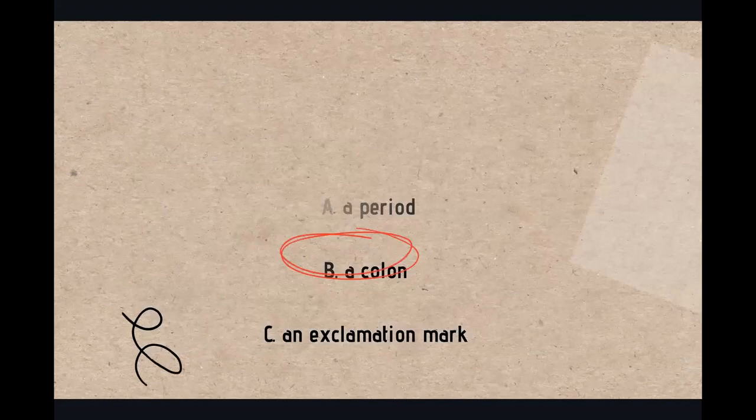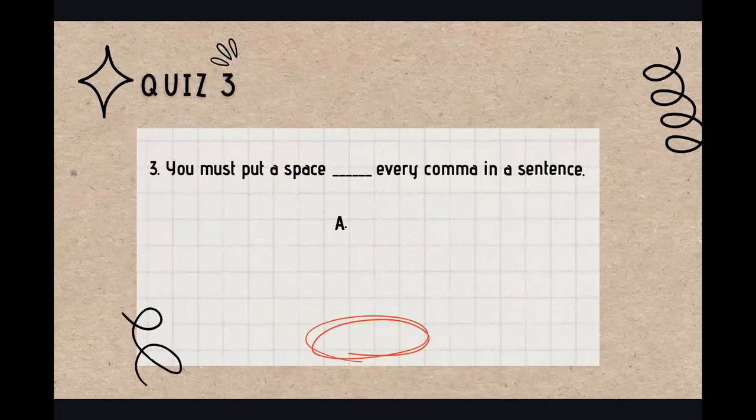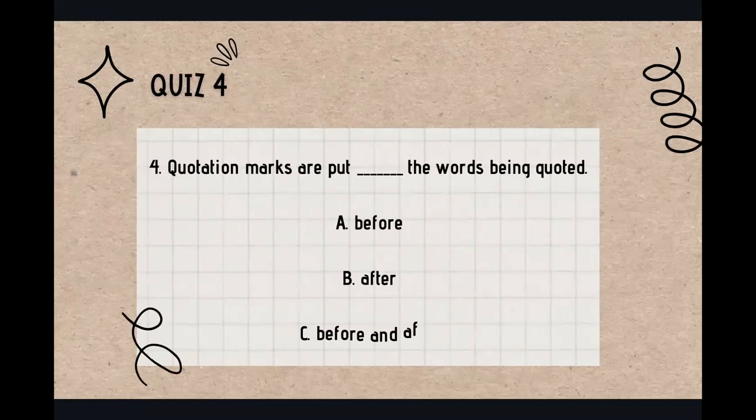Question number three, you must put a space... every comma in a sentence. A, before, B, around, C, after. After. C. Yes, correct. Question number four. Quotation mark, I put... the words being quoted. A, before, B, after, C, before and after. C. Yes, correct.